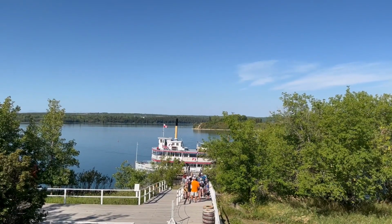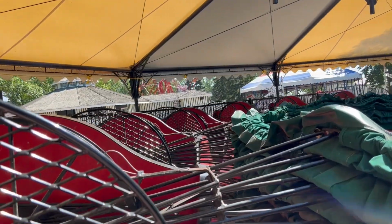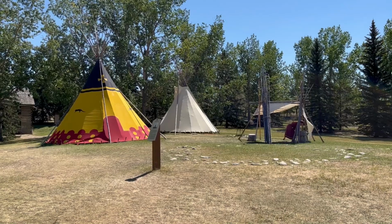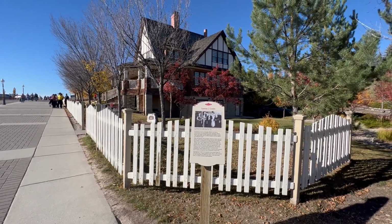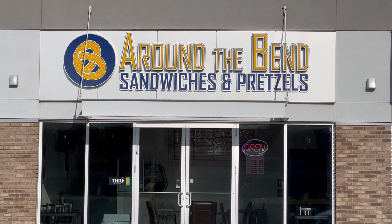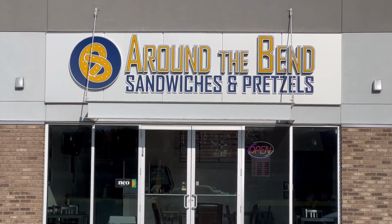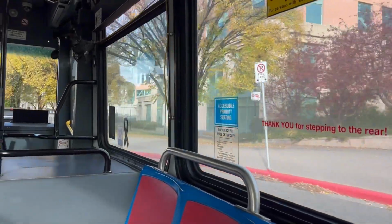But if you visit, you should definitely see more, including the SS Moyie. You should see the rides, you should see the First Nations encampment, and of course the famous Fire House as well, among a lot of other things. Now, I would have taken the MAX Teal to Around the Bend for some dinner, but they're closed on Sundays, so I wrapped up the day there and headed home.